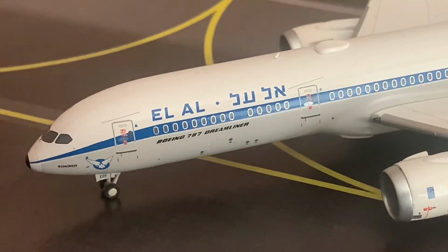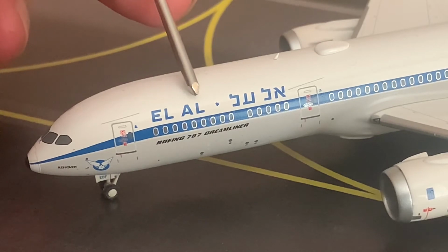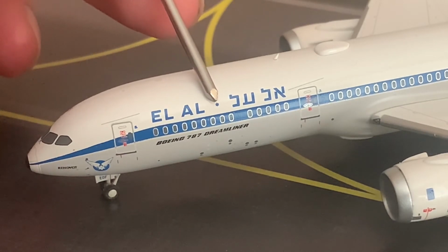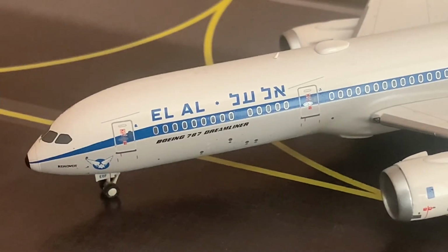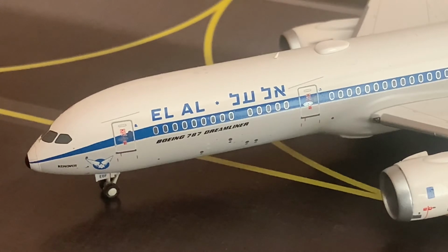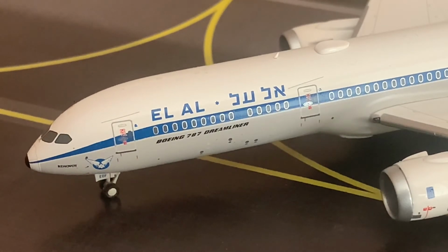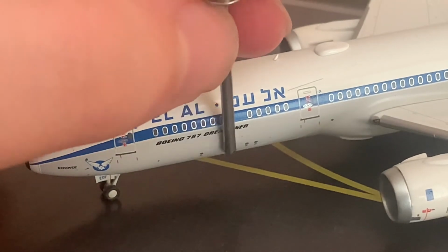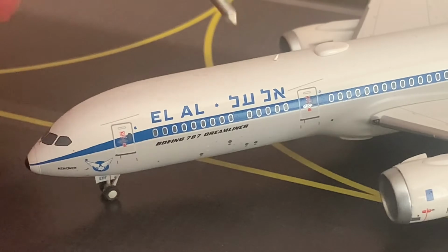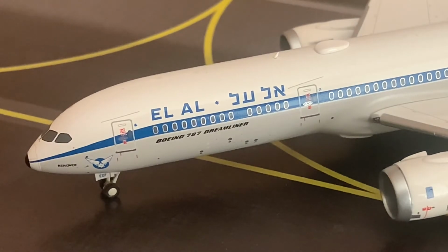Located here we have the L1 door. Here we have the L2 door, and in between that we have the El Al Israel titles. In between there, I believe that's the Jewish star, and here we have El Al written in Hebrew. Here we have the 14 windows of the Dash 9, and below that is the Boeing 787 Dreamliner titles in the Boeing font. Below that are some more details on the fuselage, and here, as I said before, is the L2 door. On the top of the aircraft, pointed just here, is the first antenna, and here is the Wi-Fi box, also known as the SATCOM, that provides the IFE, the in-flight entertainment, on board the aircraft.